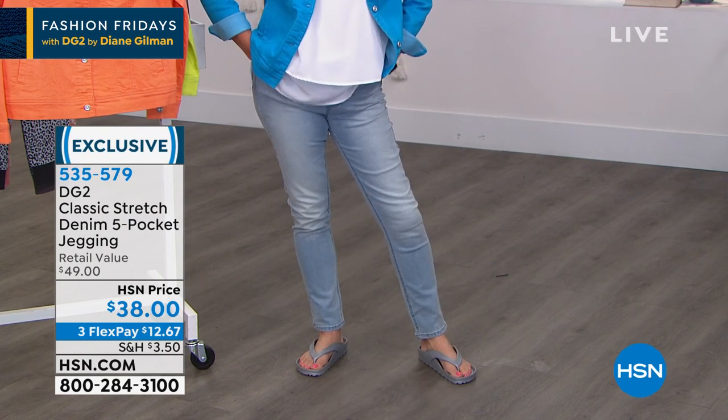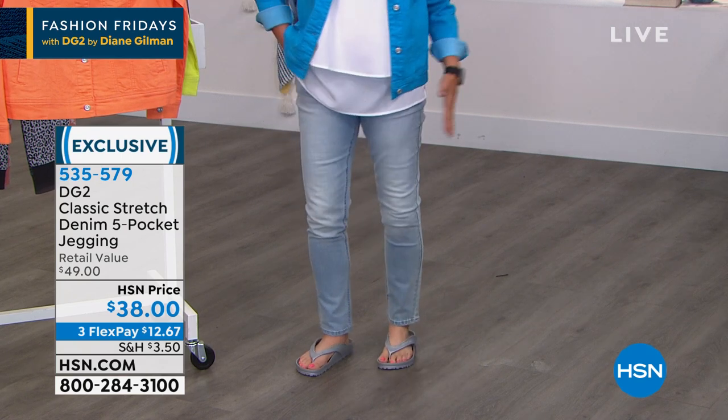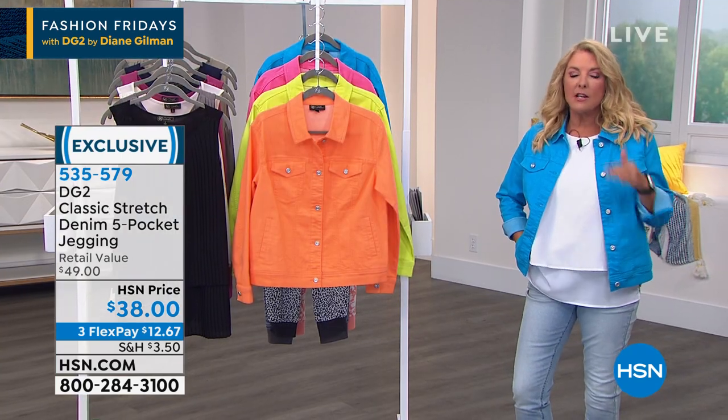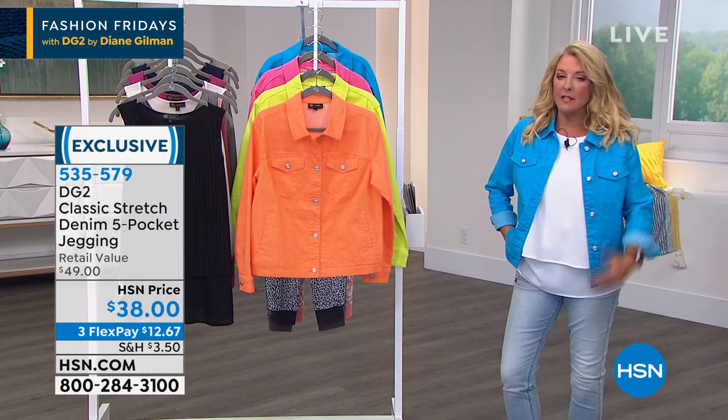So if you're a pocket person, you're going to love these especially. Now, what I really like is the price we're doing tonight. And this is our HSN price. It rivals what we usually offer her jeans as a today's special. So again, this is a stock up.